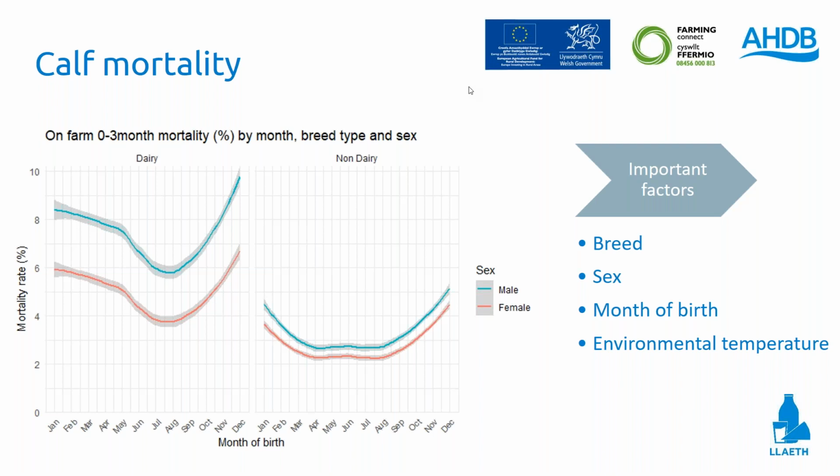So again, it kind of seems that actually the management system probably plays quite a big role in mortality rates, at least at a national level. There are some pretty clear patterns with the month of birth, so fewer calves die in the summer than the winter on average, and we probably could have guessed that.